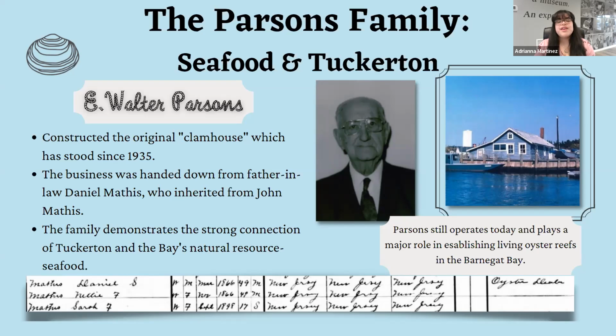And Parsons has always kind of been a player to put more oysters and more clams back out into the bay. Right now, they are a major part of oyster reef recovery. With Stockton University, they've created the Tuckerton Reef, which is a place to seed and cultivate oysters sustainably while protecting the environment.